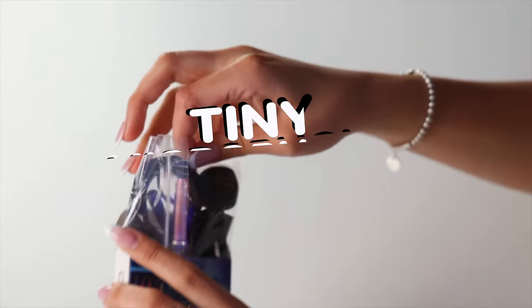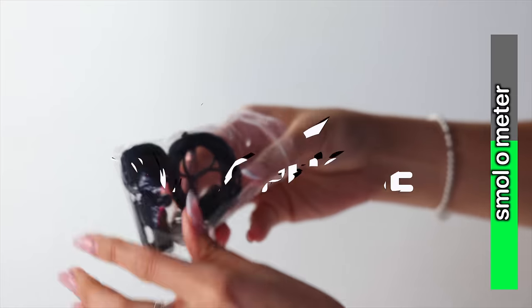Next thing we have that is super miniature is, and they're just getting smaller, folks, a tiny microphone. I got this because I need to start taking my music career more serious.